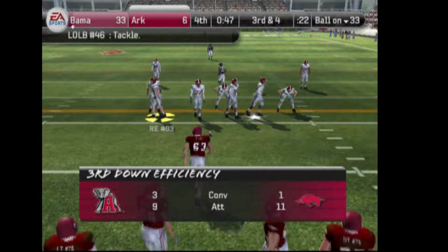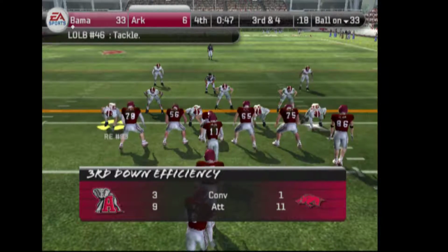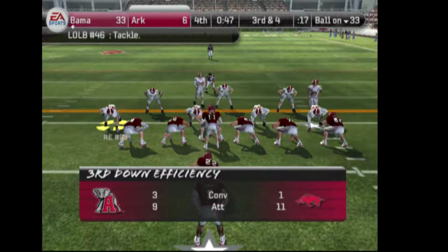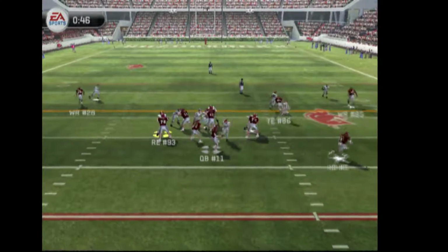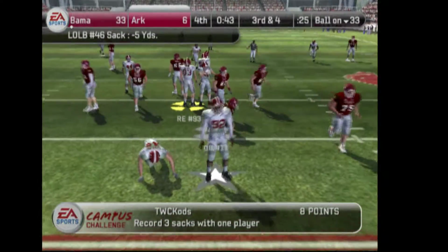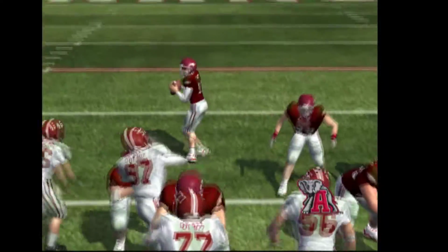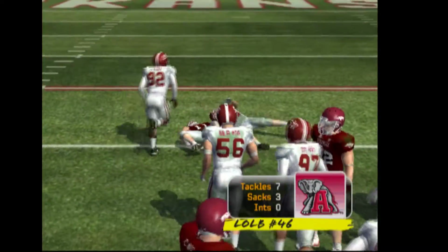It's third down. And he's going to come up with a sack. There's his third sack of this game. This guy's got a great motor out there. He's always working his way to the quarterback, looking for the sack.